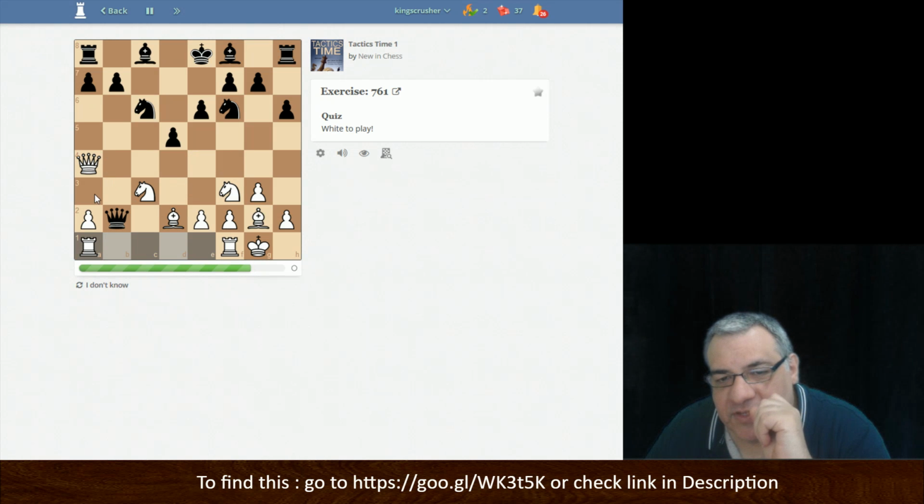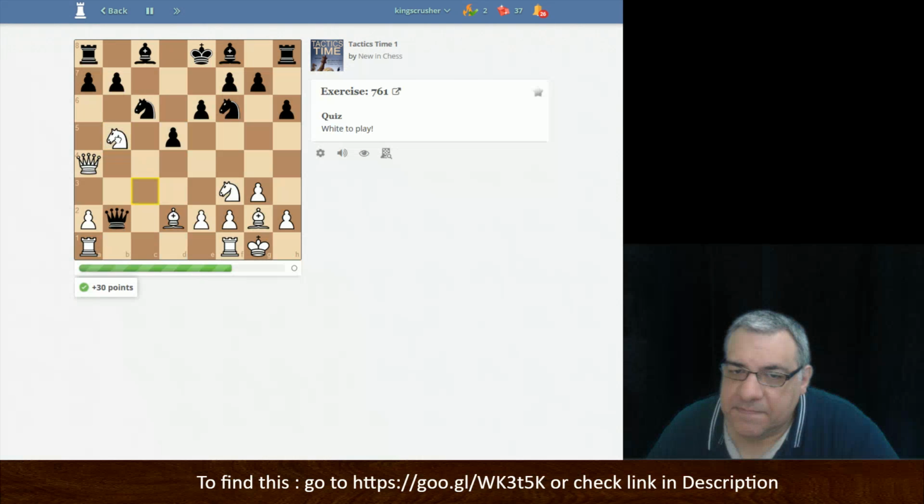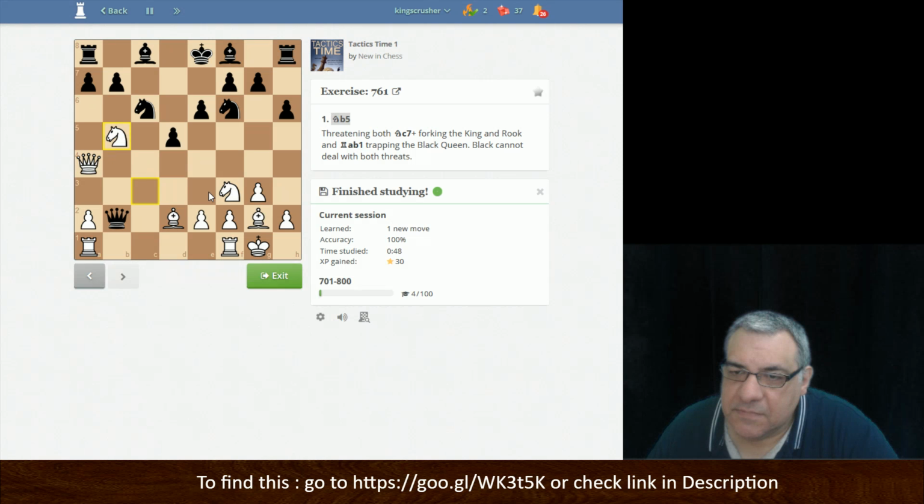Knight b5 actually stops queen a3 and threatens knight c7. Maybe that's a lot stronger, actually. Knight b5, yeah, looks to be a major upgrade. And then we could play rook b1. And then we'd be trapping the queen, surely. So knight b5, actually. I've changed my mind. Yeah, and then rook a1. Okay, that's cool. Black cannot deal with both threats.